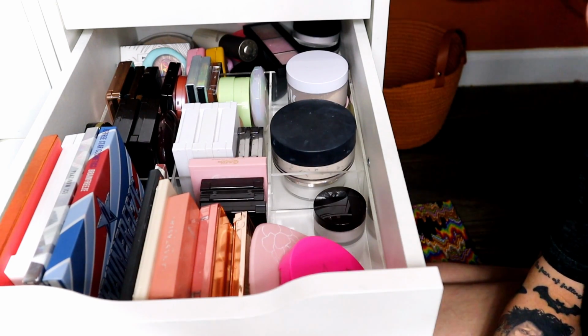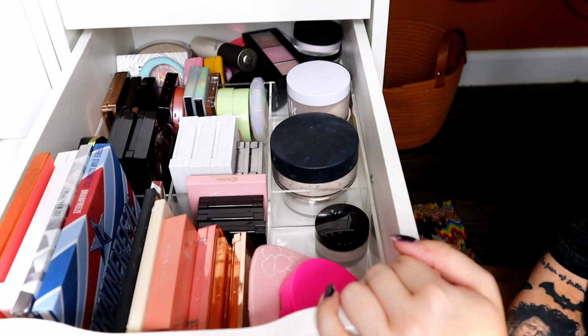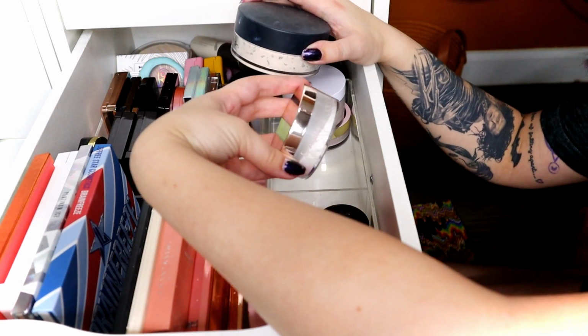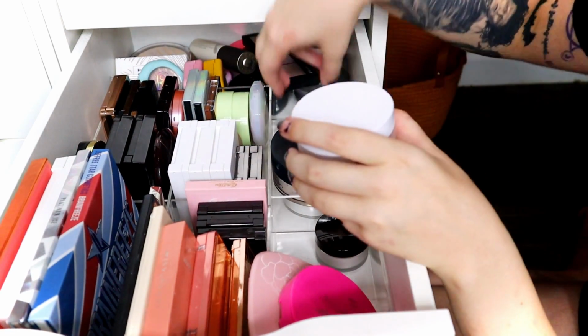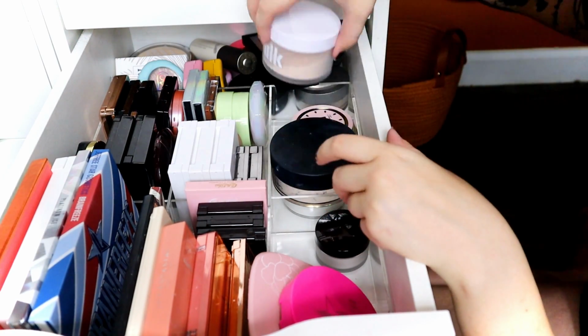I have not been wearing the most eyeshadow lately, so these are my things lately. And I love a setting powder. So I'm gonna keep my setting powders. This is the coconut setting powder from Ciate, the Anastasia in vanilla, the Do You from Too Faced, a pink sparkly one, the Milk Makeup setting powder.